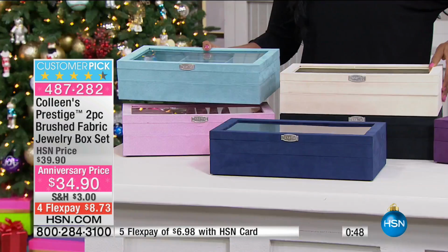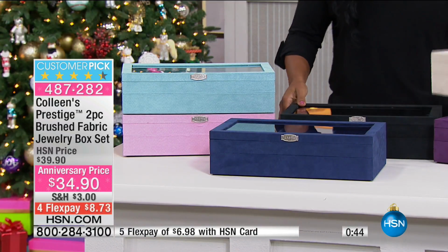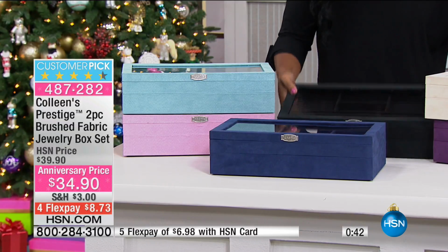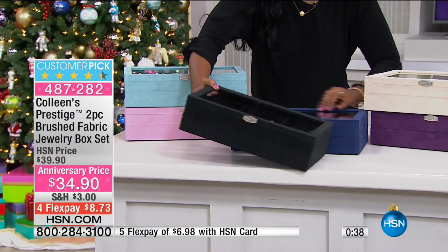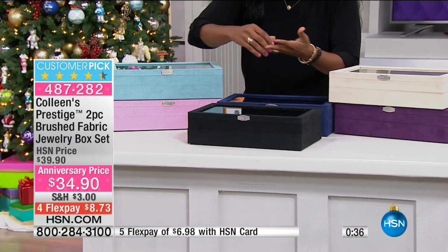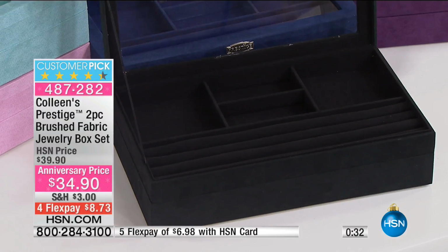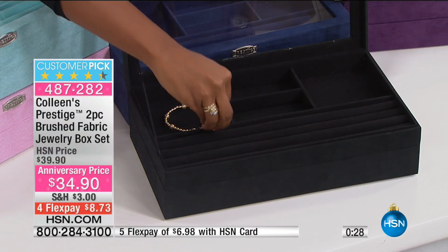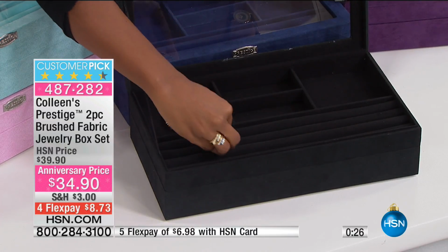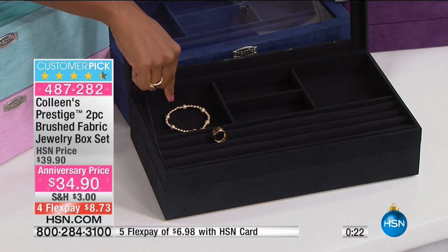We have the sand color for you, and then we also have it in black. And look at how rich that black is gonna be. Matter of fact, I'm gonna bring the black up front right here, and I'm going to open this up, and I'm gonna put my gold bracelet in the black. Look at how your jewelry just looks even better when you have it paired back in there. Look at how great that's gonna be.